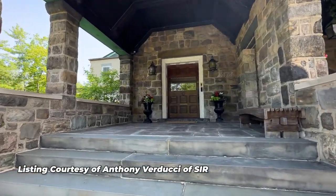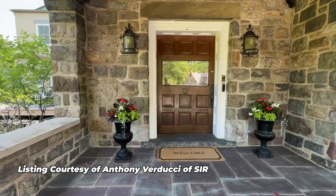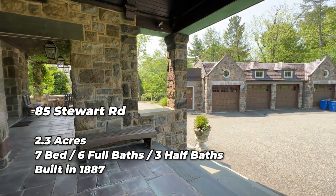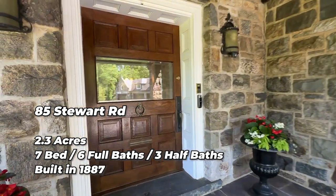Welcome to a one-of-a-kind castle on a hill located in Short Hills, New Jersey. This beautiful estate comprises 2.3 acres, 7 bedrooms, 6 full baths, and 3 half baths. You're not going to want to miss this full tour.